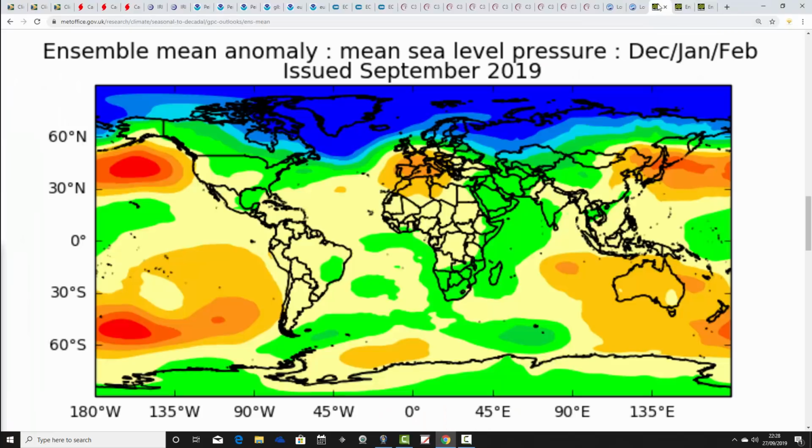And then finally, we've got our very own UK Met Office GloSea5 long-range model. So again, this is mean sea level pressure anomaly. It's for the winter of 2019-2020.